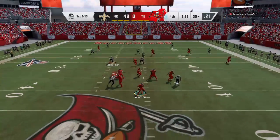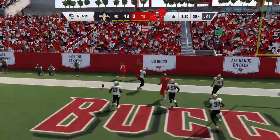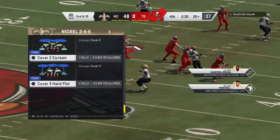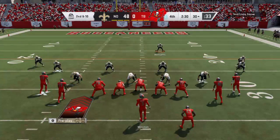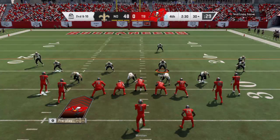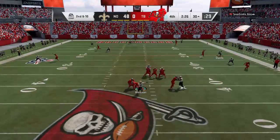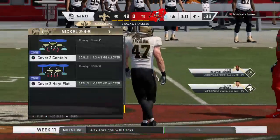Now Winston. He's going to air one out. And that is incomplete. Took a shot there on first down, but he couldn't reel it in. Ball on the 30 as they come up 2nd and 10. Winston now. And he's going to go down. They get to him back at the 40.